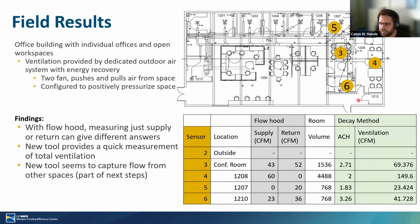So then when we ran our decays, and you can see those results on the green part of this table here, you see numbers that do not really correspond with either of the numbers that were captured by the flow hood. What's kind of going on here, and we're continuing to investigate this, is that the decay method is measuring the actual outside air that's going into the space. With this open floor plan, it's very possible that some of that air is not actually coming through the supply.